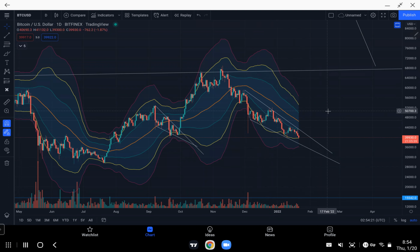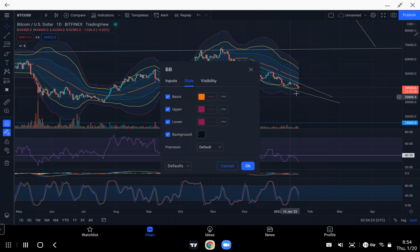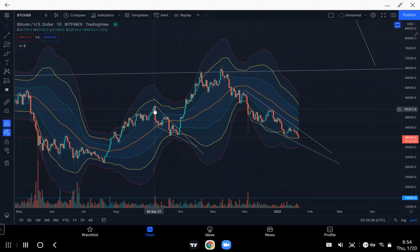Also, another thing too, if we look to the left, we had a falling wedge here. And as you can see on the Bollinger Band, the squeeze, the yellow Bollinger Band, it looks like we were going to continue to go down, but it was a fake out and we broke up. That's what a falling wedge does. Here's another falling wedge right here. It's not as drastic of a falling wedge, but nonetheless, it's still a bit of a falling wedge, and it broke up again.